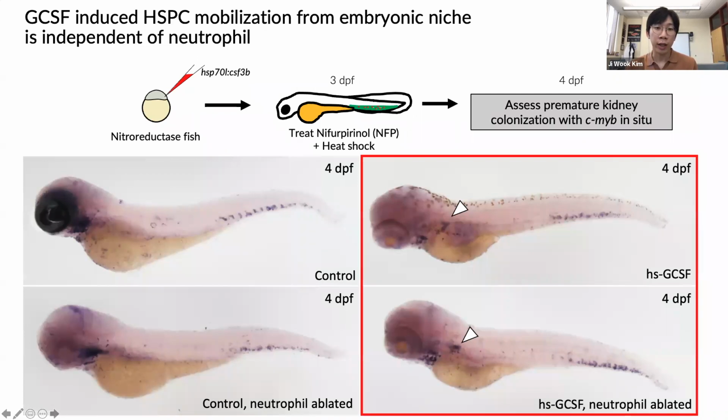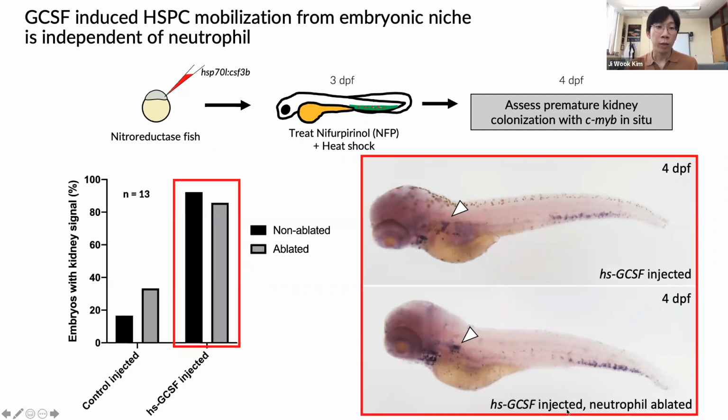Now, here's the result, and I'd like to draw your attention to the 2 panels on the right. Here we can see that HSPCs prematurely colonize the kidney, regardless of the neutrophil ablation. And the proportion of embryos with the premature colonization of the kidney was not significantly different. Now, this suggests that neutrophils are not necessary for GCSF-induced HSPC mobilization from the embryonic niche. It's highly likely that there is a neutrophil-independent mechanism that mobilizes stem cells from the CHT.